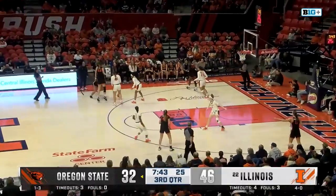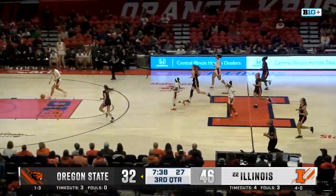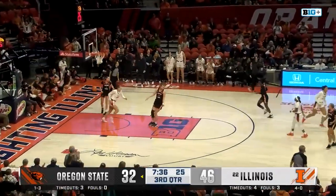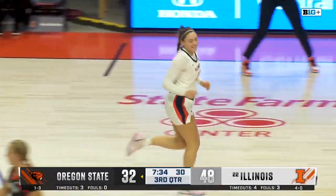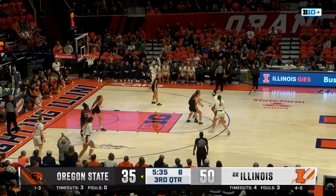As you can see here, nice pass. Kelsey Reese grabs the board off the miss by Genesis Bryant, and now some discombobulation. Illinois comes up with it, and Bostic going from coast to coast. Give her 18 on the evening. Dolan from the backside keeps this possession alive.